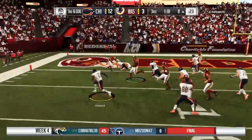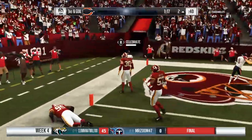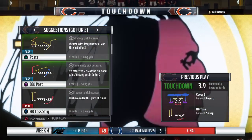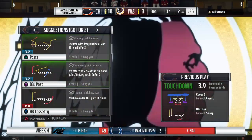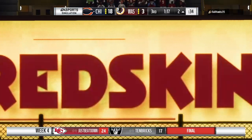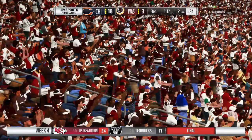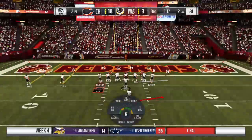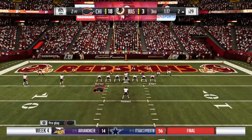On third and goal, Howard. And he is in. Touchdown, Chicago. Jordan Howard with his second touchdown of the game, 4th of the year. And the Bears use the short field to their advantage as they cash in for 6. Now Trubisky will lead the Bears up to go for 2. Blue.